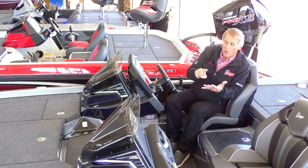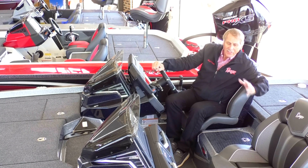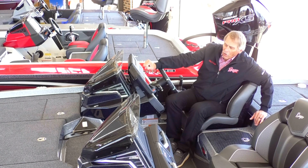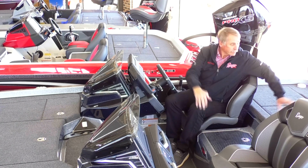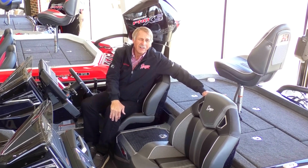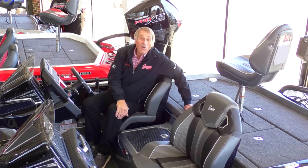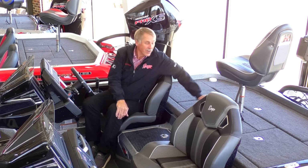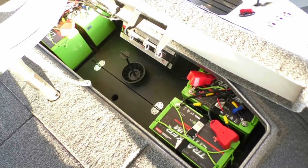Safety is number one, durability is number two, performance is number three. They marry all that together, and this is probably the ultimate bass boat in the whole world. They've earned their reputation. If you look in the back sump, if you ever need to change batteries, I will never need to change batteries. But a guy that buys this boat that's going to own it for 20 years, he's going to change his batteries. It is so easy to get batteries in and out. It's so cool how they did that.